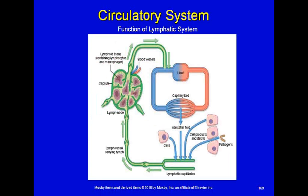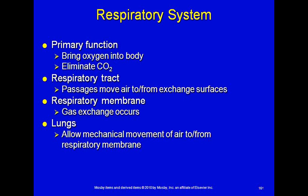And we had mentioned the function of the lymphatic system was to collect excess liquid and distribute hormones and nutrients and those sorts of things within the cardiovascular system.